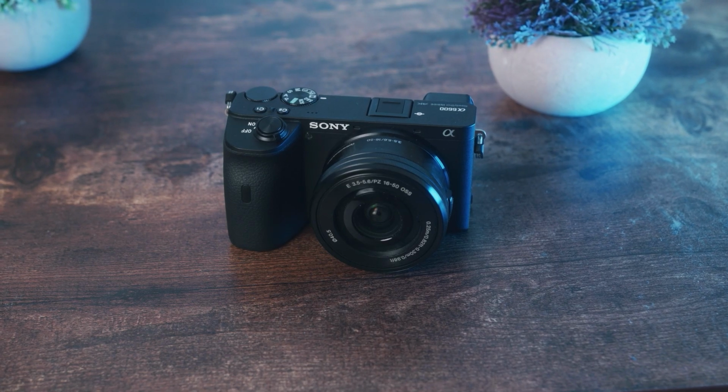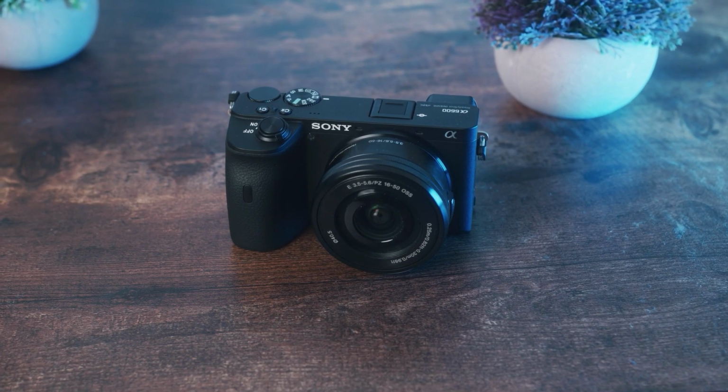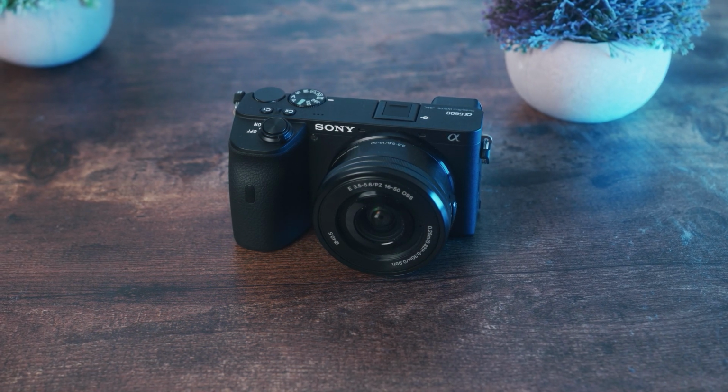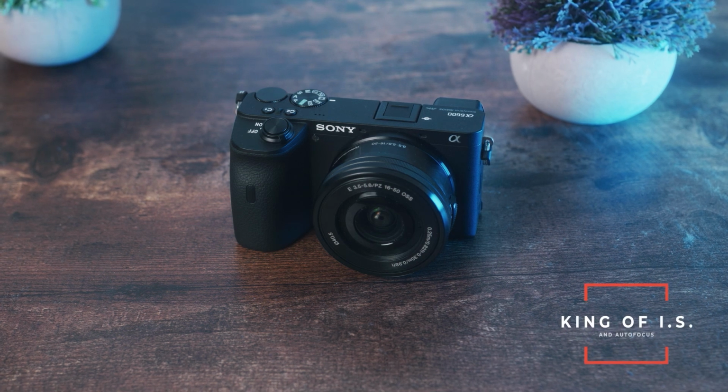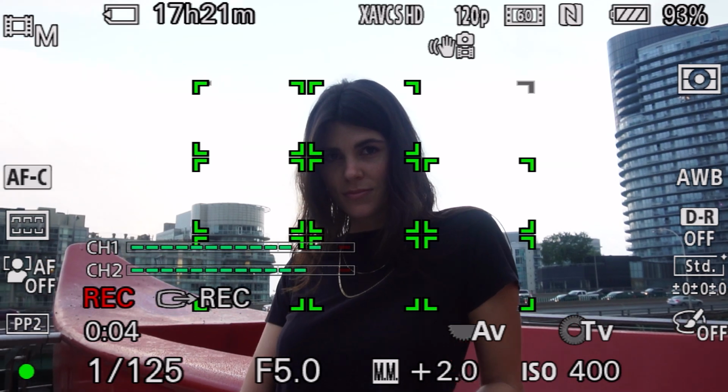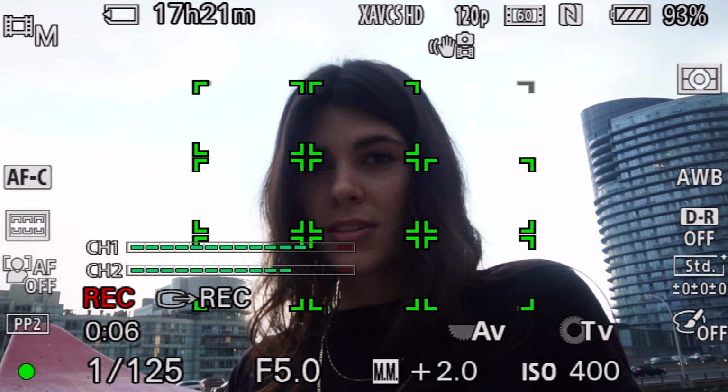So how does the A6600 stack up 2 years later, especially when you look at all the steep competition? Simply put, the A6600 is still king when it comes to in-body stabilization and autofocus. So if you're someone that utilizes a lot of B-roll, a lot of handheld, you need to put this camera on a gimbal, or you're just doing a lot of run and gun work where you need the camera to be steady and have superb autofocus, this camera is far better than almost anything Canon makes or anything Fuji makes because of those two features.